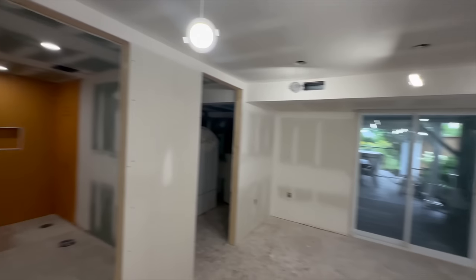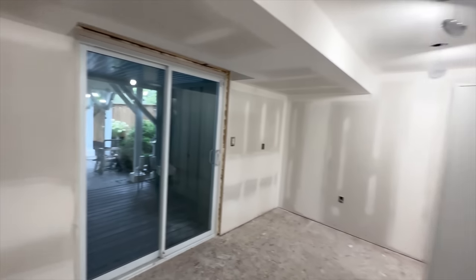Drywalled, ready to go. This is gonna be a bathroom. This will be the laundry room. And it looks really, really good.